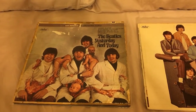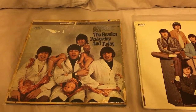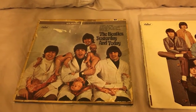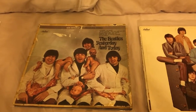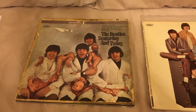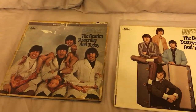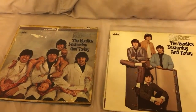Somehow I ended up getting Meet the Beatles without the credits. I'll make a different video showing it to you guys. But that album was so cool, and he told me the whole story about why that particular album didn't have credits on it. Then I ended up getting a second version of Introducing the Beatles, and he told me about what was happening with VJ Records, and it was like, wow, this is so cool.